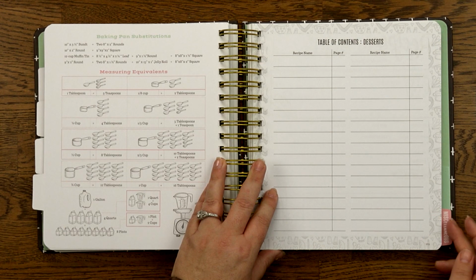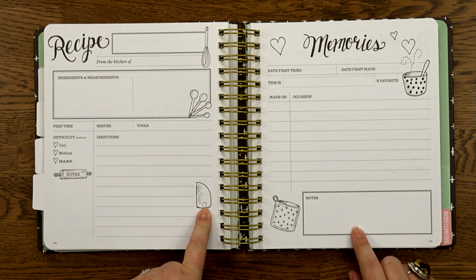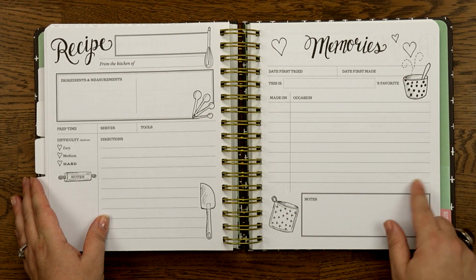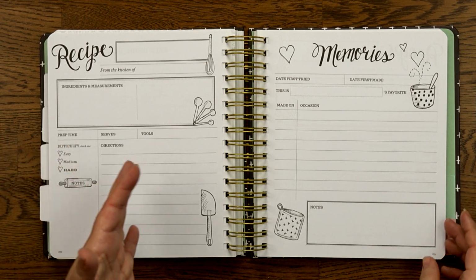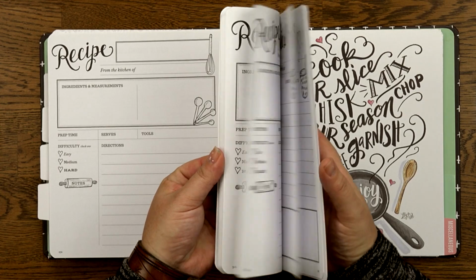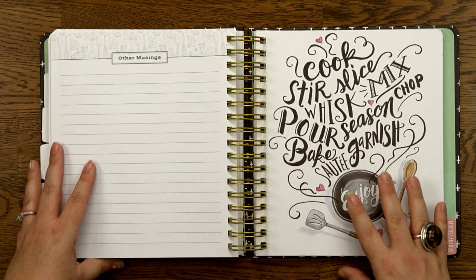Table of contents for your desserts, and then you flip it over, and then this time you have a spatula and a little hot pad, which I love the little print. That's like my little plus signs. That's actually what caught my attention when she first posted this last year, was the little plus sign pattern. I was like, oh, I love it. I have to have it. I don't care what it is. So here's the whole section for your dessert. So you can see, like, that is a lot of room to write recipes, which I love. It's giving you lots of space.